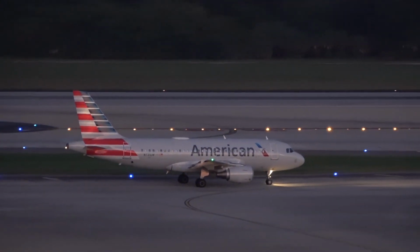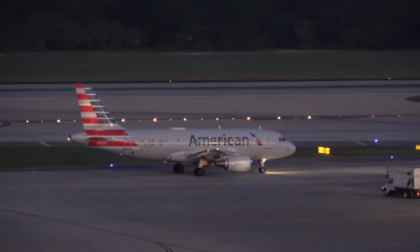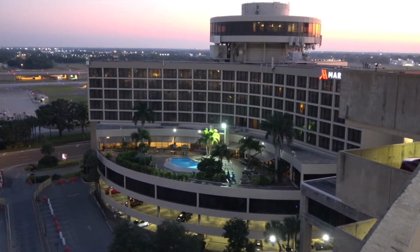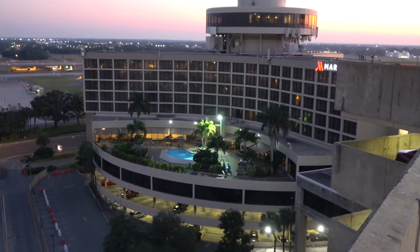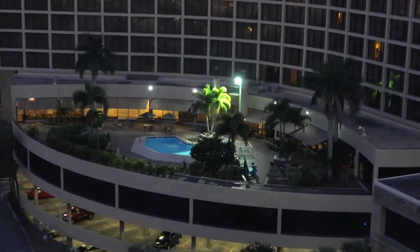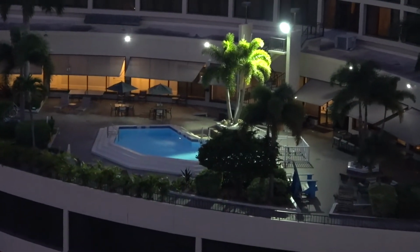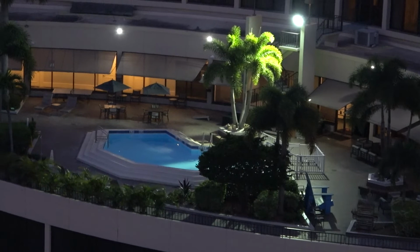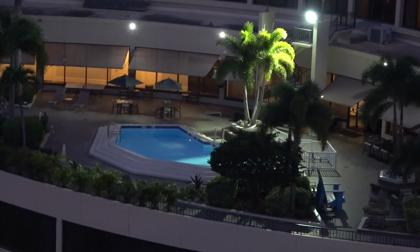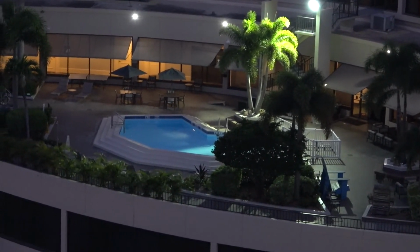Little after 7. Still no sun. Later every day. Well, we may have passed Labor Day, but trust me. Central Florida, 81 degrees at 7 a.m., and it's still pool weather at the Marriott. Isn't that a nice looking setting? Imagine sitting back having an adult beverage or two, enjoying the spotting, taking a dip in the pool. Doesn't get much better.